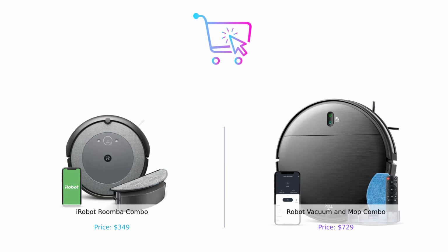And that's a wrap on our comparison between the iRobot Roomba combo and the robot vacuum and mop combo. Both products have their unique features and advantages, so it ultimately depends on your specific needs and budget.